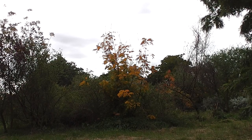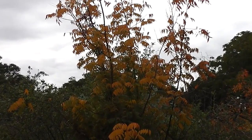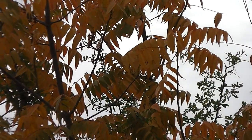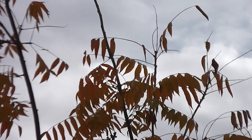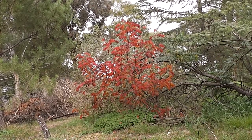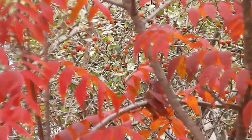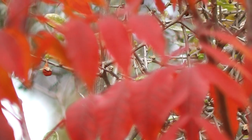Chinese pistachios. Some Chinese pistachios look more yellow, don't they? This one's more yellowish, but maybe it'll change as it grows older, or it might have more red leaves up the top. Some of them look more yellow anyway, but they vary. You can see by the leaves that they're related to sumac. That one's caught on fire.